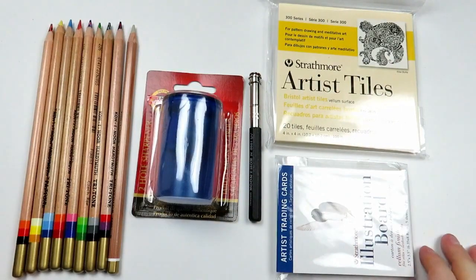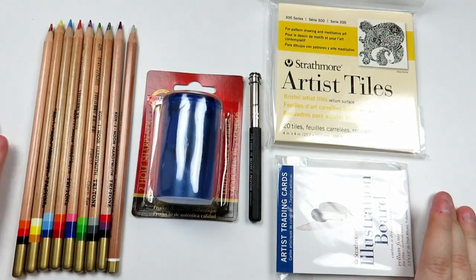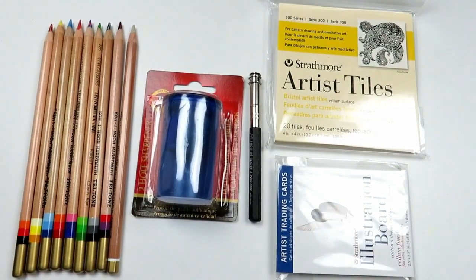Alright, here is an overview of all of the supplies that came in the Paletteful Packs Petite box for the month of September 2019. I have to say, overall, I'm excited to try these, but I'm not excited to have more pencils, if that makes any sense. But overall, I'm excited to see what I can do with these.